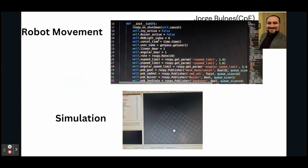So you can see some of the code for the robot movement, and you can see how it's being programmed to have different states. We also have a joy state, which is really important to pre-test it before implementing the voice recognition, which was to do it with a control remote or a PS4 control. And then we have a simulation, which is not connected yet.